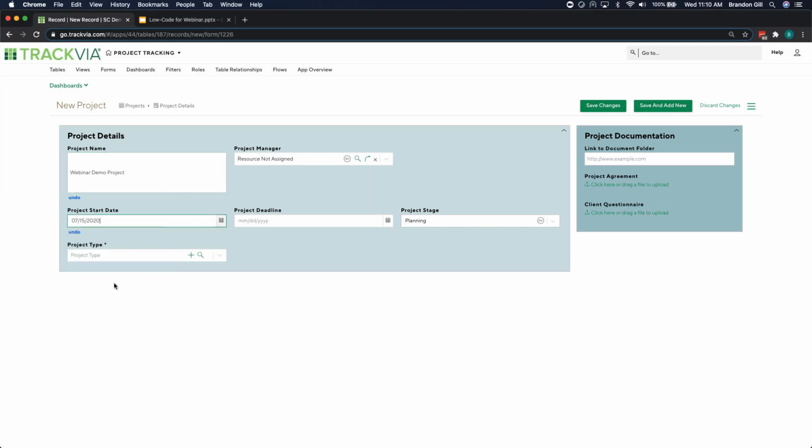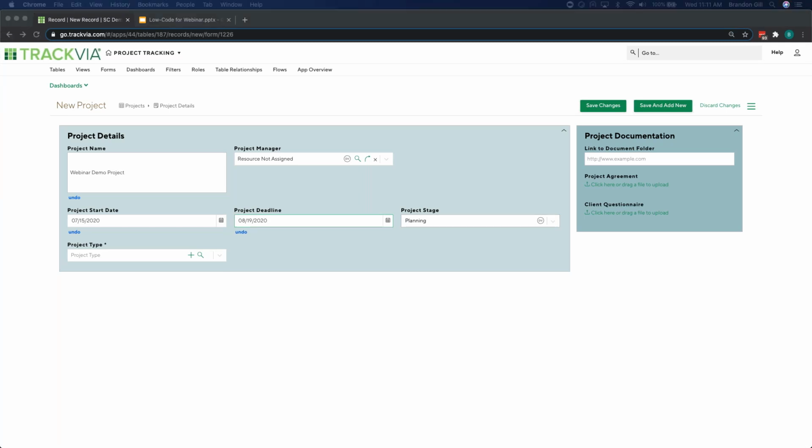We've got some date fields here that allow us to select dates for a start date and a project deadline. A drop down for our project stage is defaulted to planning because we haven't released the project yet. And the important thing about these fields is you can customize them to be whatever you want them to be. If you're looking at this going, well, we collect more information when we do a project, that's totally fine. I'm going to show you here in a couple of minutes how we can add more information to the project. So if you're saying, I don't like the color scheme, again, because it's low code, everything is fair game to be changed and updated by you to really be a 100% fit to your process.